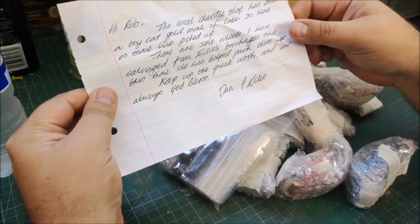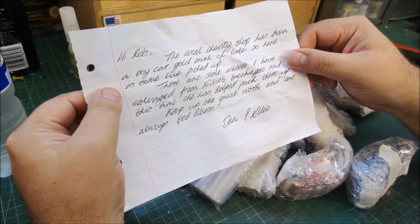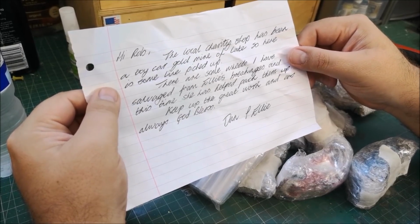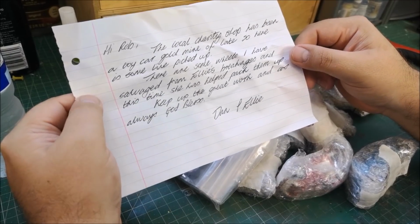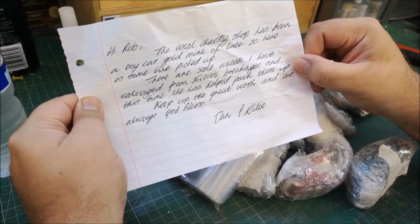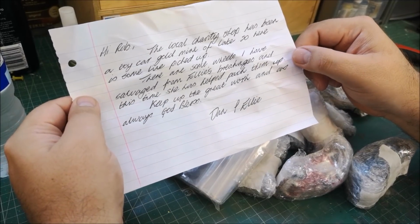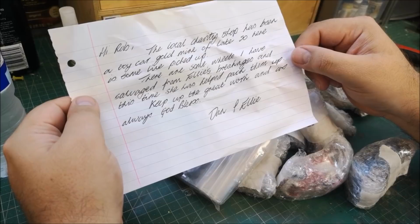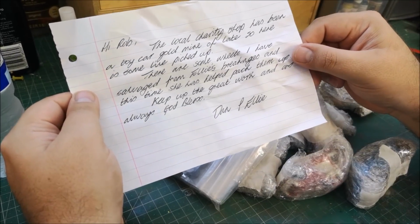Hi Rob. The local charity shop has been a toy car gold mine of late, so here is some that I've picked up. There are some wheels I have salvaged from Ellie's breakages, and this time she has helped me pack them up. Keep up the great work, and always, God bless, Dan and Ellie.